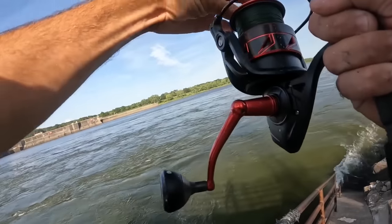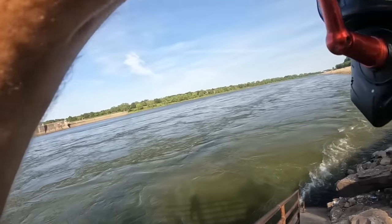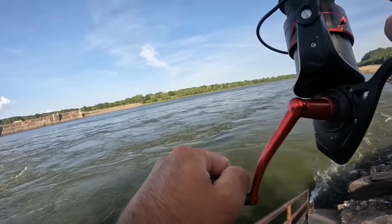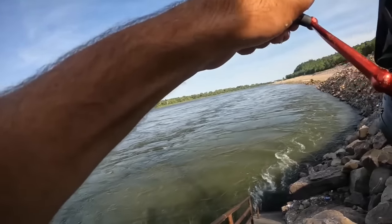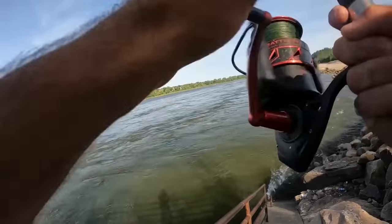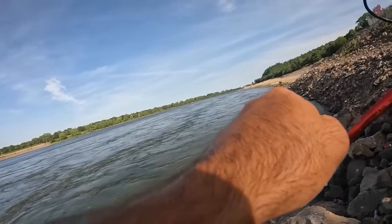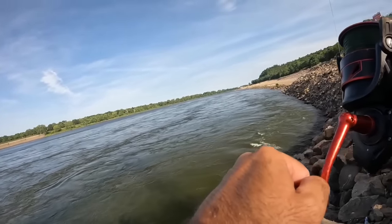Oh, it's a nice fish, it feels like. I tightened this drag up. There we go, guys, first cast and we're on with a fish. I don't know if it's a catfish, a drum, a shark, or a sturgeon. It's coming in kind of like a catfish. Oh, get up here. First cast, baby.